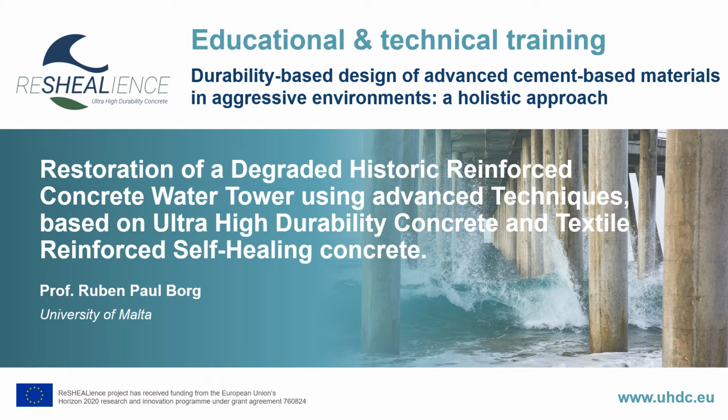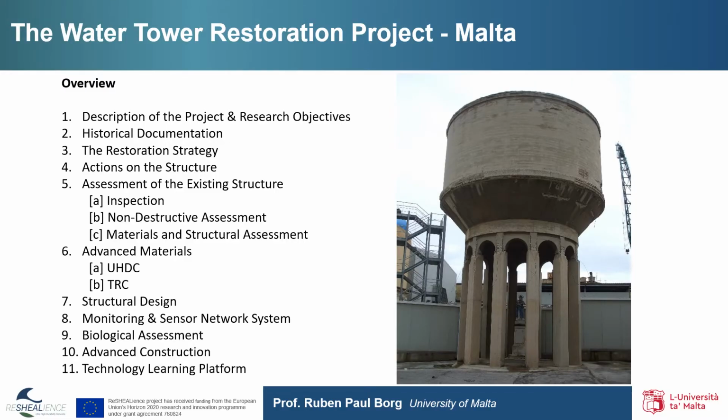This presentation shall deal with the restoration of a degraded historic reinforced concrete water tower using advanced techniques which are based on ultra-high durability concrete and textile reinforced self-healing concrete. This presentation refers to the water tower restoration project, and we shall go through a number of topics.